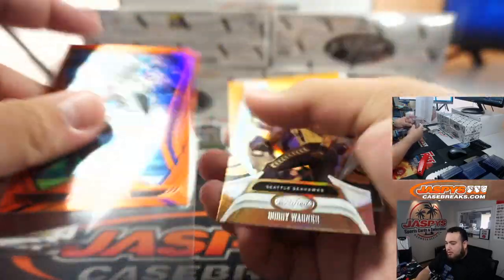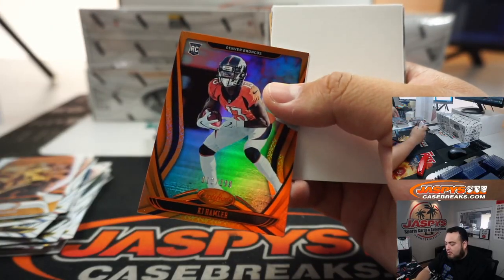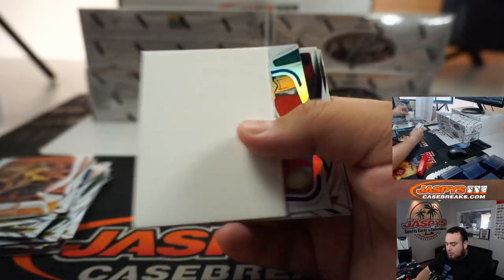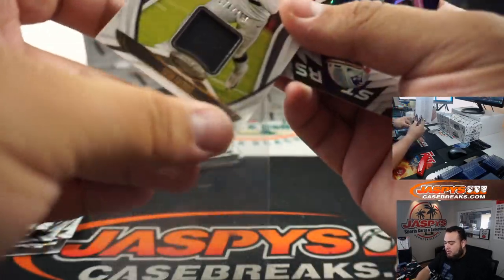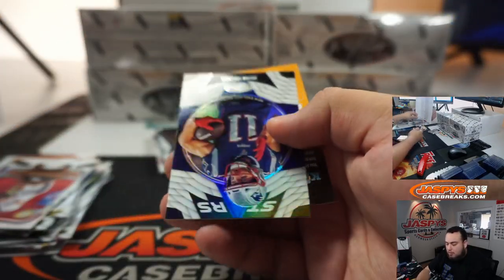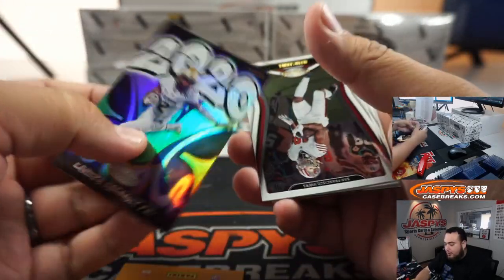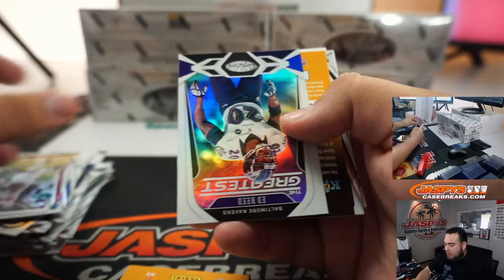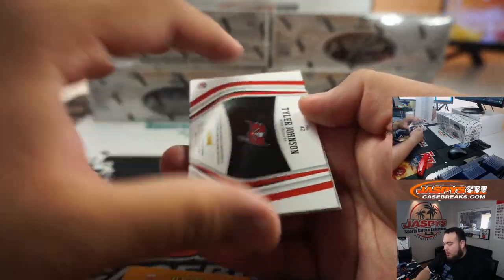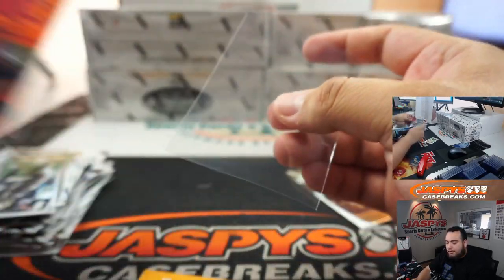Marquise Brown. KJ Hamler. Josh Jacobs. $2.99. Are we gonna get two patch autographs in this box? I feel like that one should have just been a relic. LaVisca, 2020. Oh, no, it's just a relic. Tyler Johnson. It was just flipped around this time around.